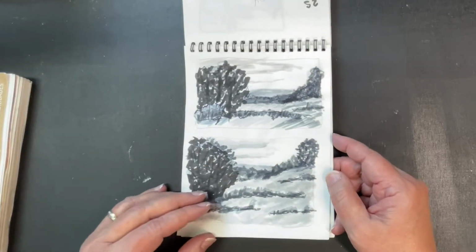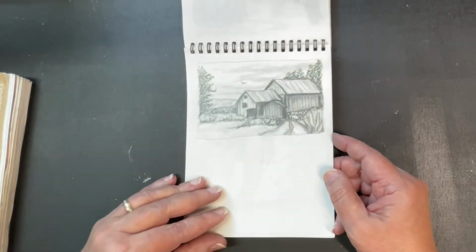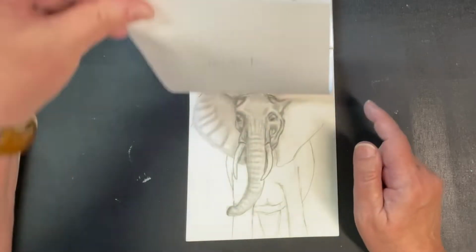Oh yeah, it looks like I was learning about and practicing notans at that point. I did paint that. I don't remember. Oh, watercolor. I did that in watercolor. I think that's actually for sale on my website, or it might be sold.